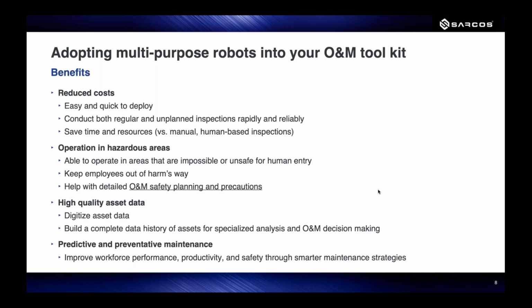Now, having made that statement, by no means am I diminishing the value of a third-party inspection partner. In fact, quite the opposite. I really highly endorse the value and expertise they bring. What I am suggesting, however, is that there is an incredible amount of value in owning a tool like a robot and having it on site, at the ready, quick to deploy, and easy to train and intuitive to operate. There are options available for that.